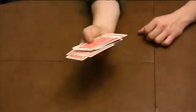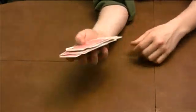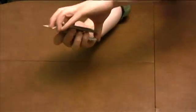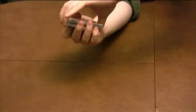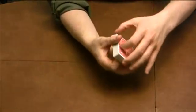What that allows me to do is raise my fingers here and obtain the break right in there. So as I square the cards up, I maintain the break with my pinky. And in real time it looks like this.